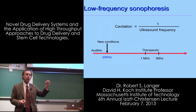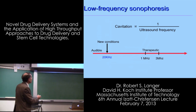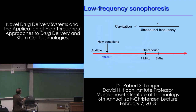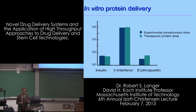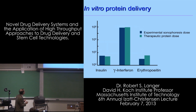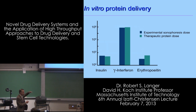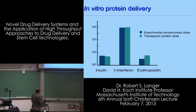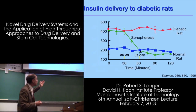They have very high frequencies because that's how people had done imaging for babies. What this tells you is that all of us were operating under the wrong conditions. We really want to operate at low frequencies. And that's what we did. So we started operating at low frequencies, and then we got incredibly dramatic effects. This was published in Science. And we showed that you could get even fairly large quantities. This is taking an hour of delivery. But you could get fairly large quantities even of peptides and proteins being delivered. And then we also showed that if you took insulin, you could actually lower the blood sugar level.